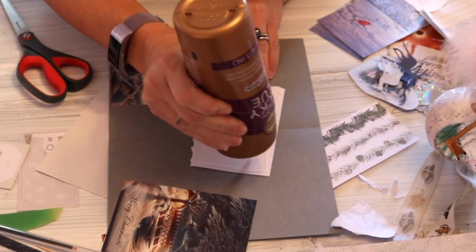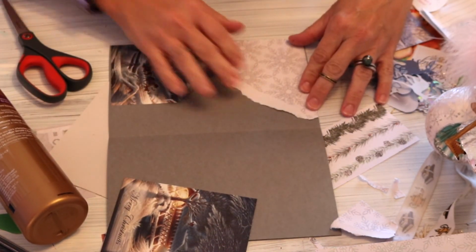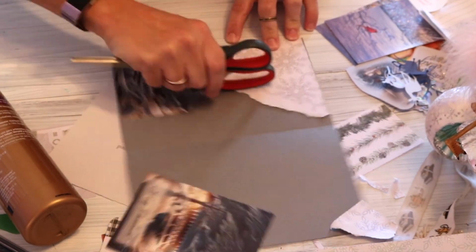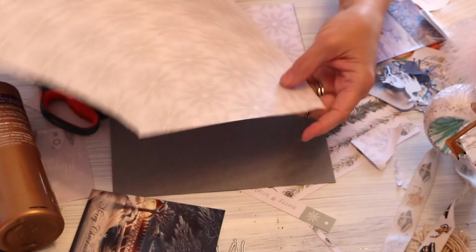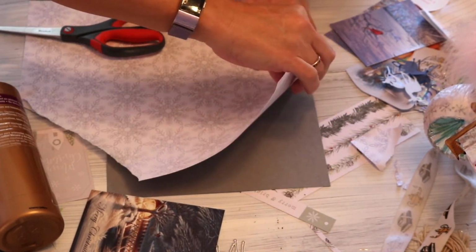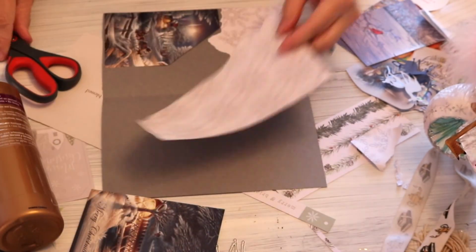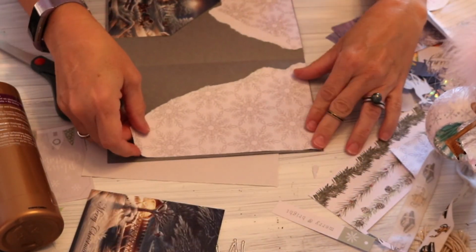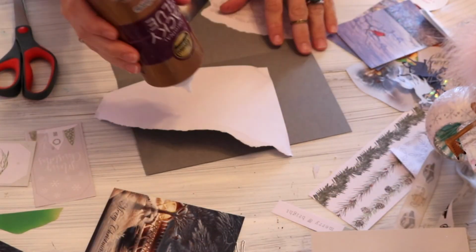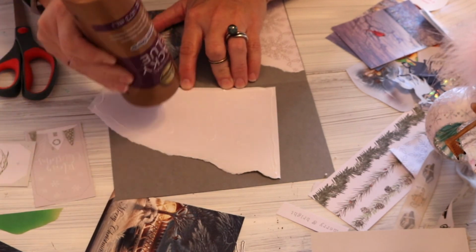And then for the snow prompt, I'm going to use some of this white paper that has these beautiful silver snowflakes in it. I just tore that because I wanted it to have a more natural look as opposed to cutting it and having the straight hard lines. So I'm tearing it, and I'm going to add some of that to each side of this spread. And that will cover the prompt of snow.